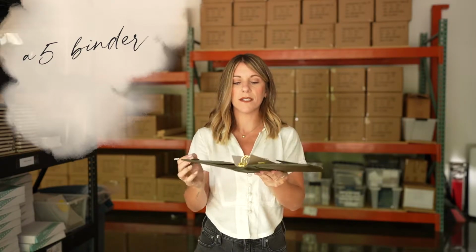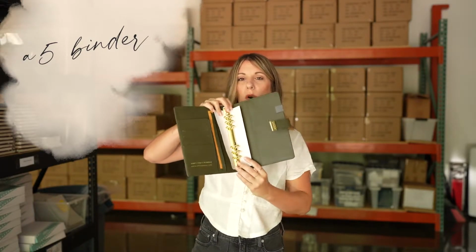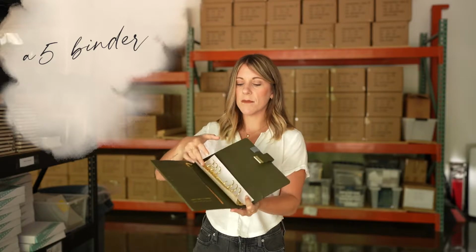And the last one is an A5 binder system. So you have 6 holes. It's a binder system, giving you the ability to customize what your planning experience looks like. So with the 3 binding systems, we also have 2 versions of planning, which is daily and weekly.